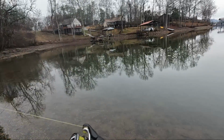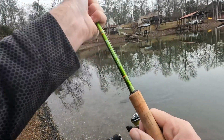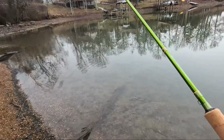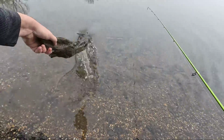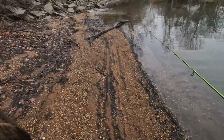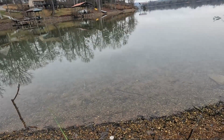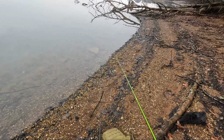I snagged again. Oh, this time it's moving. Yeah. See? 6-pound line. Get you some trophies. That's a good one there. Nothing's happening, but the line's tight. It wasn't tight when I walked away a second ago.